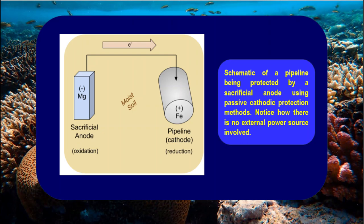So the moment it is submerged in moist soil and the circuit is complete, magnesium corrodes and liberates electrons. These electrons go to the cathode, the iron steel pipeline, and raise its potential to minus 250 millivolts in the negative direction versus the saturated calomel electrode, thereby diminishing, minimizing or eliminating the anodic sites in the iron pipeline, thereby preventing corrosion completely.